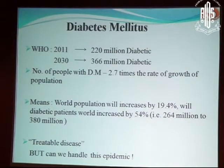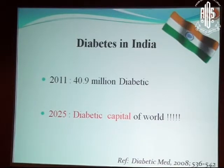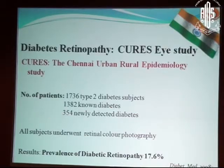I don't understand much of the jargon of the statistics mentioned over here, but the basic thing is, if we ever land up with such a big epidemic, with more than 270 million diabetics by 2030, the question which the statisticians or the health planners are really worried about is, are we geared up as doctors, as human health providers, to provide healthcare even if it is available in such a large proportion? India is nowhere behind. In fact, this is the field where India is leading, and by 2025, we will be the diabetic capital of the world.